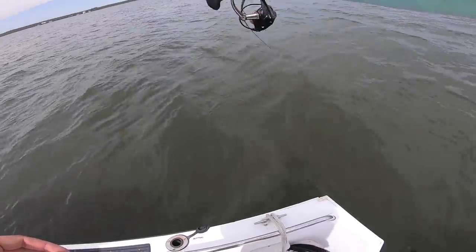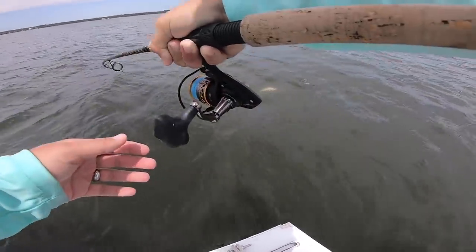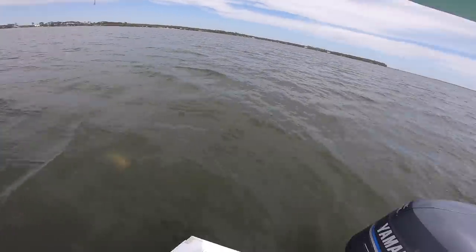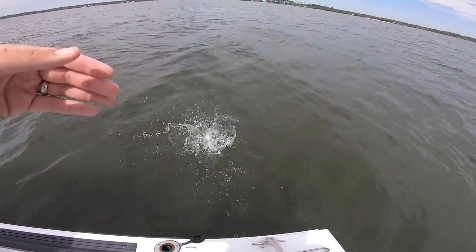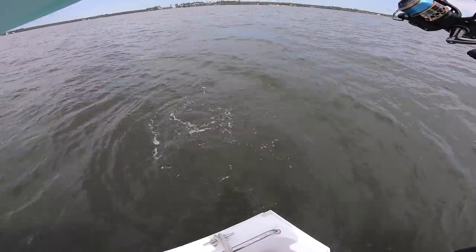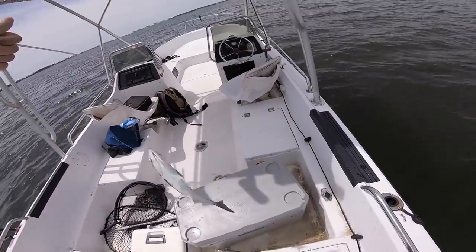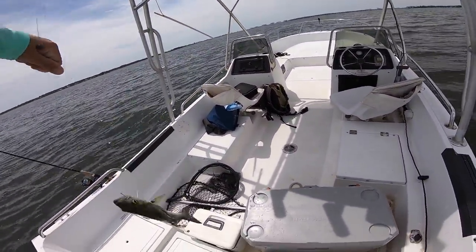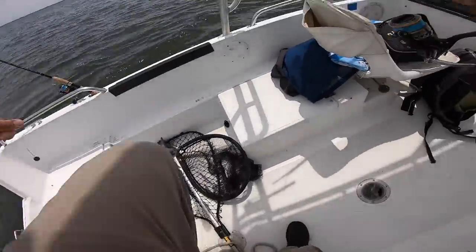I was reeling this in and a fish came up and smacked it. Oh, it's a blue. Oh yeah, there. That's a bluefish. I'm surprised he's still on here. Oh yeah, that's a blue. There we go. Finally caught one of these dadgum bluefish. Oh my gosh. They've been tormenting me all day.